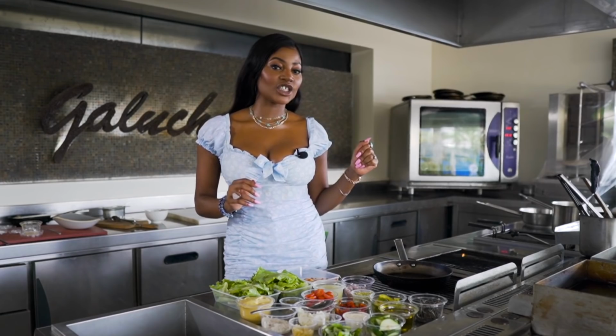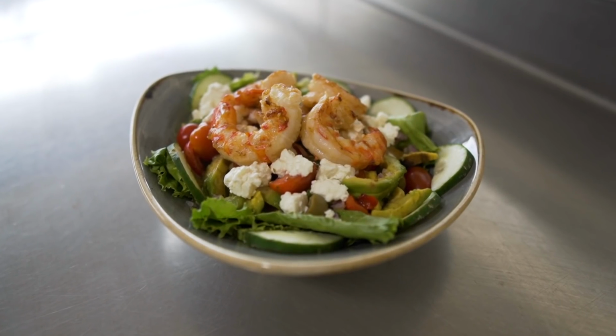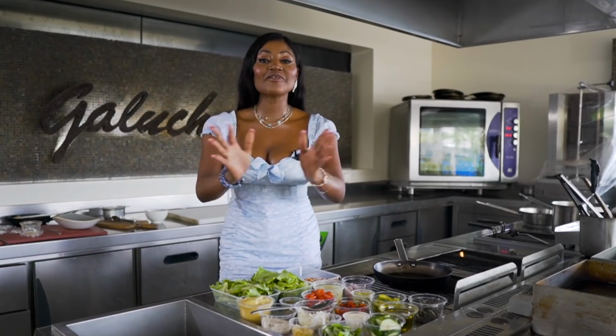Now this time for lunch, we're making a Greek king prawn salad. It's inspired by a trip that I took to Mykonos. I had the time of my life, and one thing that I ate in abundance was seafood. And my absolute favorite, king prawn.